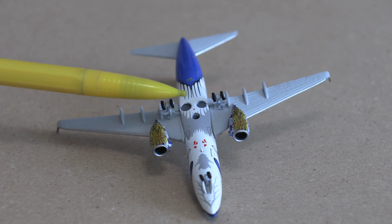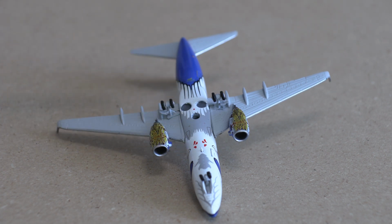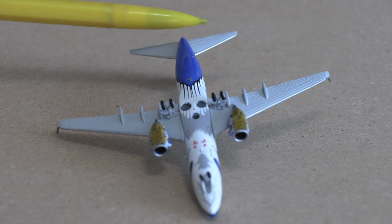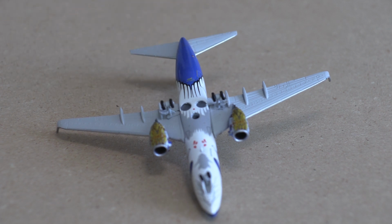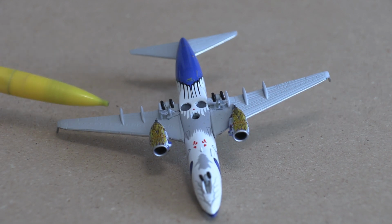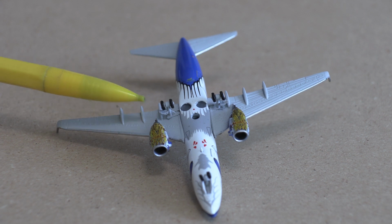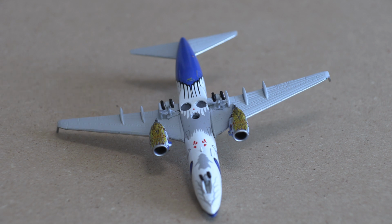Then you have the belly of the bird. Once again, could be a seagull, not entirely sure. Then you just have a blue section on the back of the aircraft with the horizontal stabilizers on each side. And you actually do have a bit of wing detail, not as much as I hoped, but you have your flaps right here and your, oh, I forget what they call these, but yeah, you know what I'm talking about. So yeah, that is for the bottom of the aircraft.